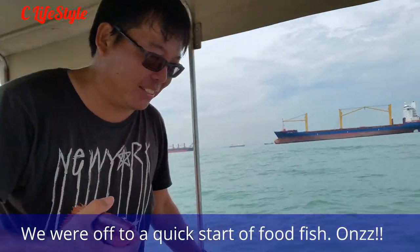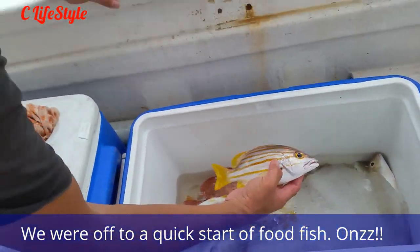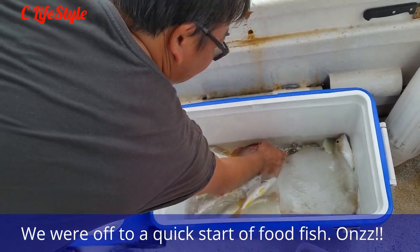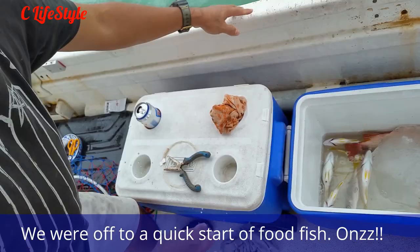Nice one. Okay, let's see what we have caught so far. We've got some of these Spanish flag snappers, and a grouper and some parrots. Not too bad so far. Okay, that's a good start.